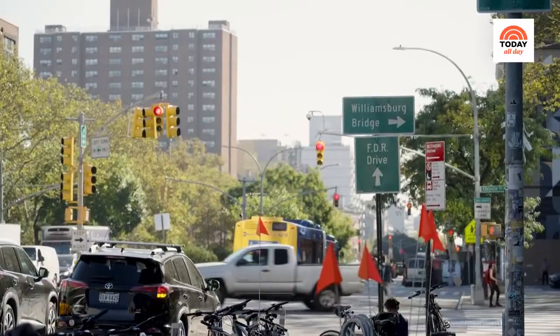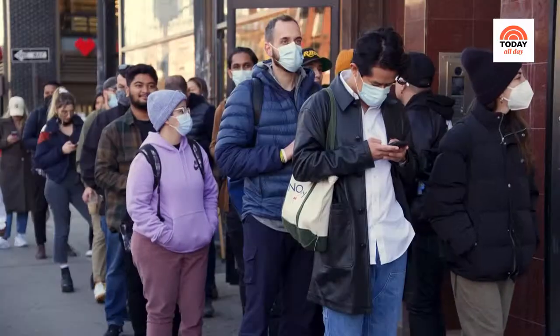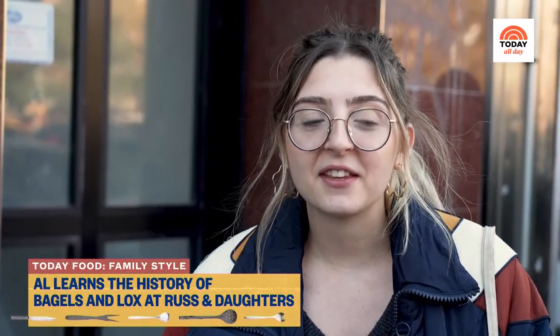In this town, few specialty food shops are as beloved and as historic as Russ and Daughters. I've been waiting in line probably 15-20 minutes, but it's definitely worth it. I like the contrast of the flavor. It's like a nice little bagel with salty lox. Something about the salmon and cream cheese together, like I try to make it at home, but it's nothing compared to Russ and Daughters.